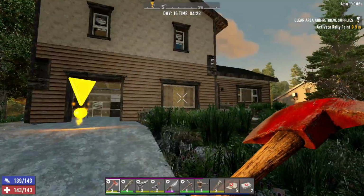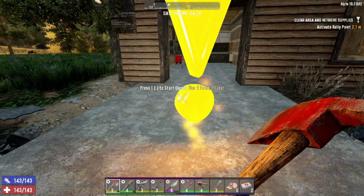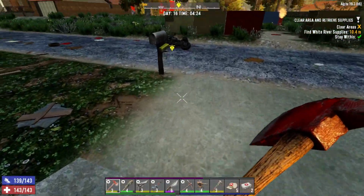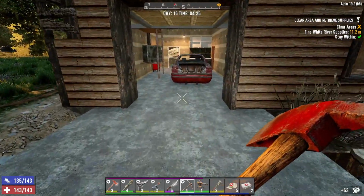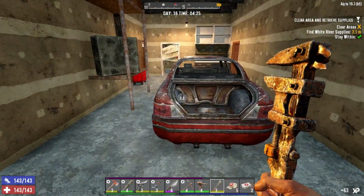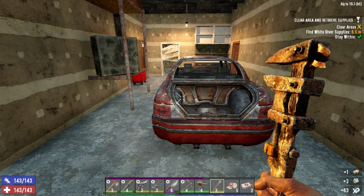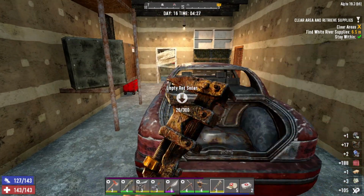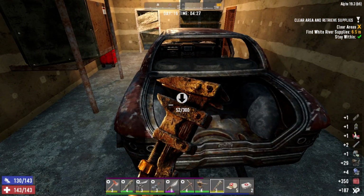In today's episode, we're gonna take on this house as a quest. So let's get started here. Check the mailbox again. Nothing in the mailbox once more. We got a car in here. We're gonna wrench it down. See what it gives me. Auger. Oh, I really wanted an auger. Clear the area, find the White River supply. So we gotta do both, huh?